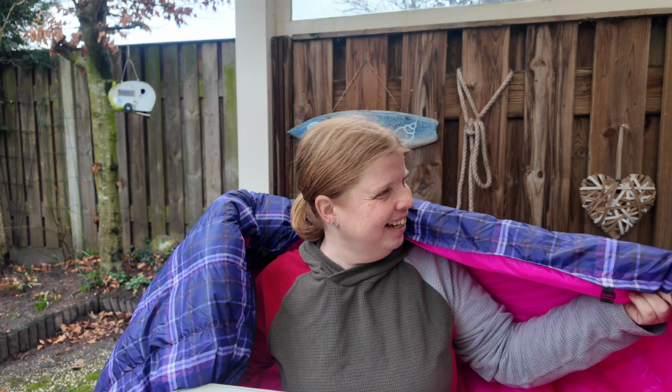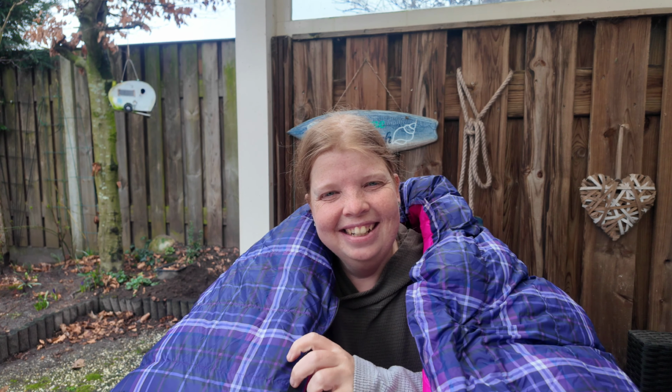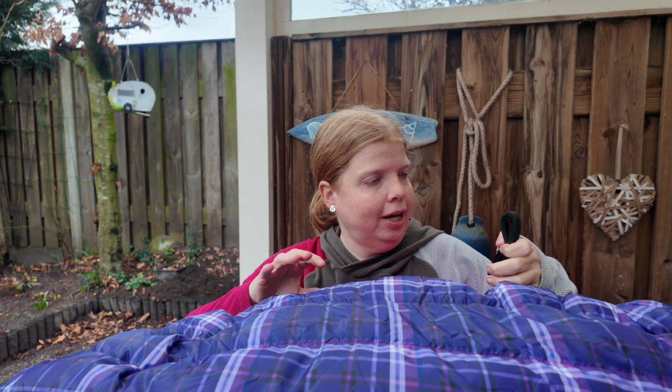I love it. It's a great one. It says 30 degrees Fahrenheit, which is minus 1 Celsius, and I can already feel it. This one is going to be warm enough. Yes, I must say that I absolutely love the printing possibilities that they have. You pay a little bit more for that, but for example, Lighted Equipment only has just plain colors, so to say.